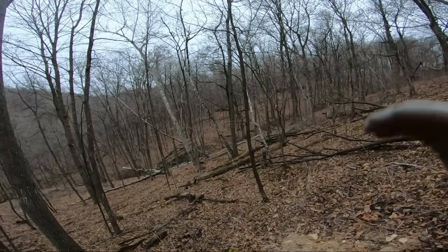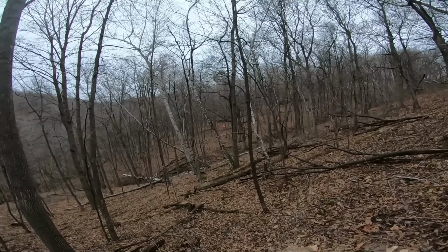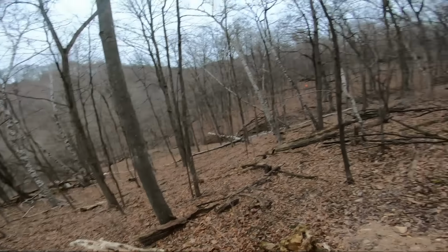I saw the big bastard again. The one that came down the hill right here? Yep. What the hell? Did he get down at the bottom? I see a dead deer. Yeah, that's the one I shot.